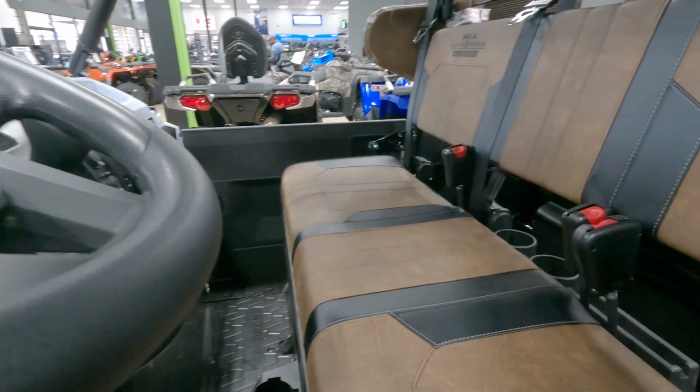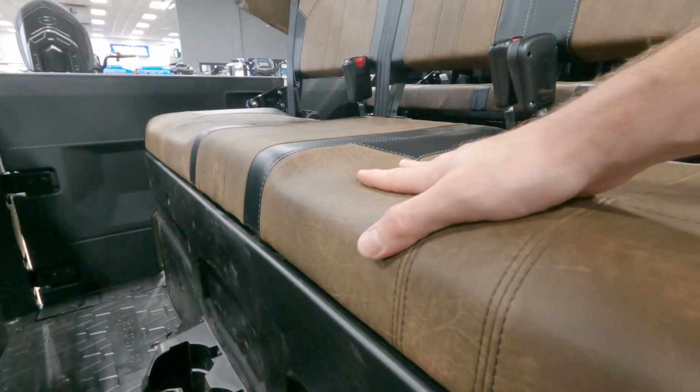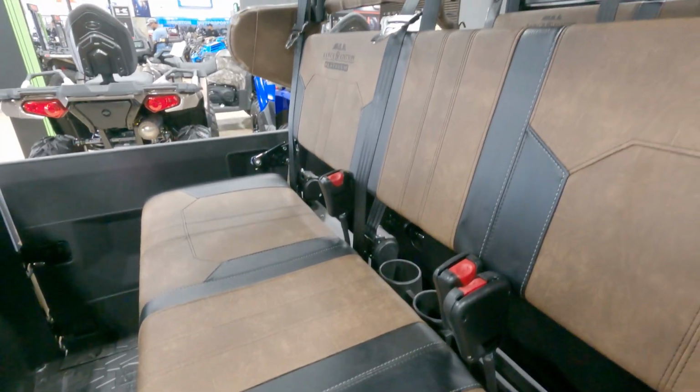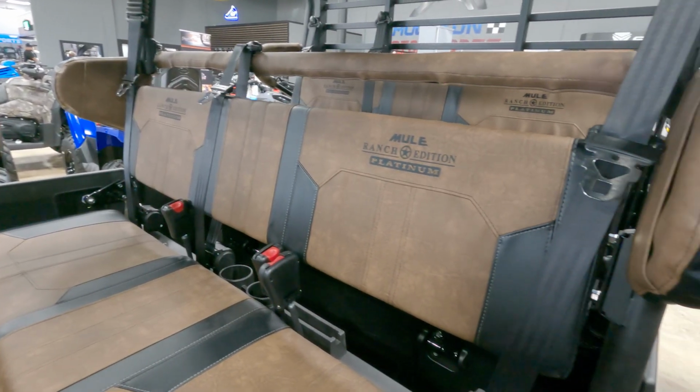I wish it had better contoured seats. Now, this is an upgraded option that's available from Kawasaki as an additional accessory. The Ranch editions do have contoured seats from the factory, but I wish they were bolstered just a little bit more, providing a little bit more premium feel than what they currently offer.